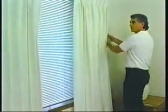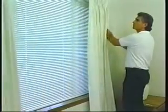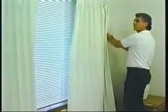Check the curtain cord and the tension pulley. You can tighten the tension by adjusting or replacing the tension pulley. It's easy to do, and you can charge extra for that service.